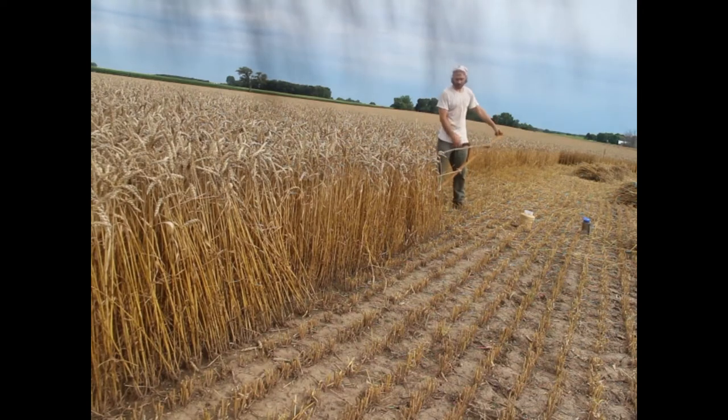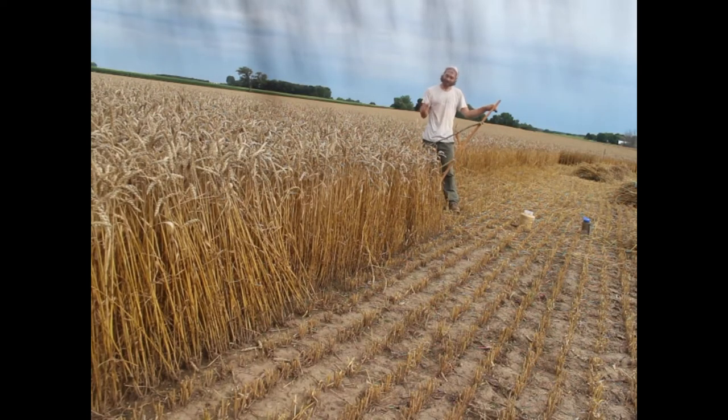But my goal basically is to use this scythe to cut and cradle as much wheat as I can and drop it neatly into a pile with all the heads on one side and all the stubby tails on the other. Doesn't always work out.